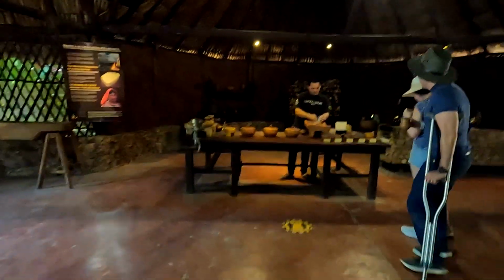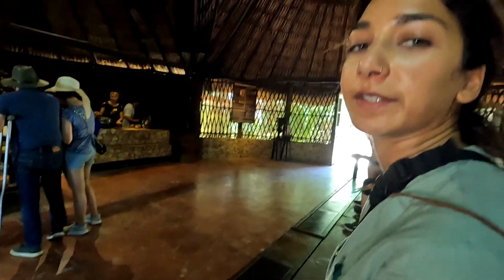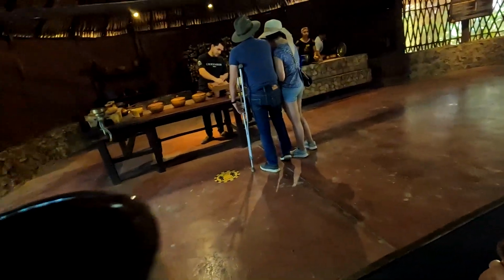So we're in a chocolate demonstration room where they're making chocolate cocoa to drink. And so you're gonna do a little presentation, but when you first walk in they give you hot cocoa. How is it? Good. It's the real deal. No sugar. Yeah, it's good. There's no sugar, it's just straight cocoa. It's really good. And it hits you right away, it wakes you up.